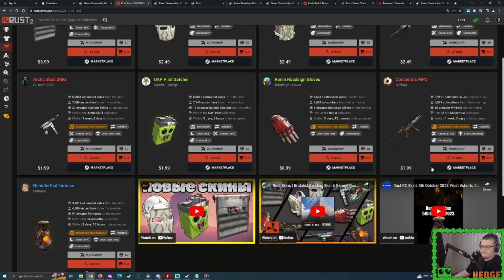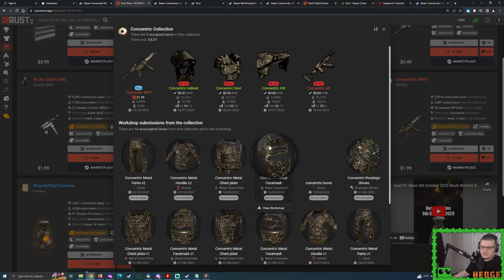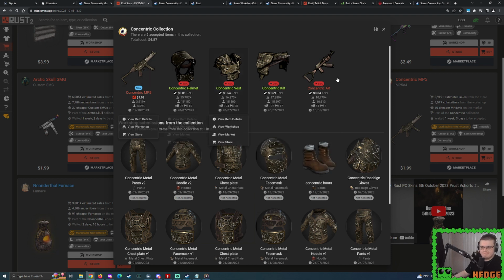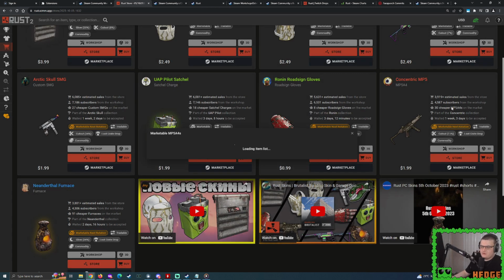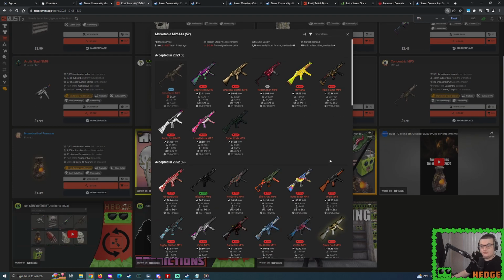Concentric MP5. Now, unfortunately, I'm not that enthusiastic about this one. Concentric collection doesn't seem to have a lot of people going crazy for it. It's unfortunate, but it is what it is. And, well, MP5s, how have you been performing over the past couple of days? Because we did have the buff that came out. But unfortunately, it doesn't seem to have made that much of a difference.